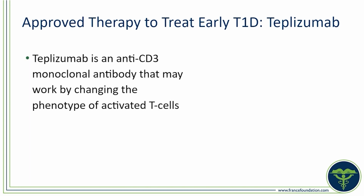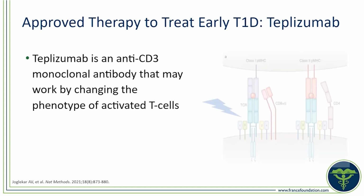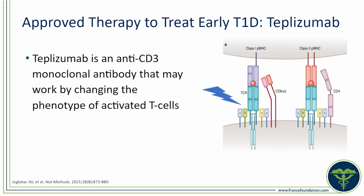Teplizumab is an anti-CD3 monoclonal antibody that may work by changing the phenotype of activated T cells. So what that means is that a monoclonal antibody binds to one protein. In this case, it binds to the epsilon chain of the T cell receptor. And after it binds, the T cell looks exhausted. So beforehand, there are markers on the surface that show that the T cell is activated.